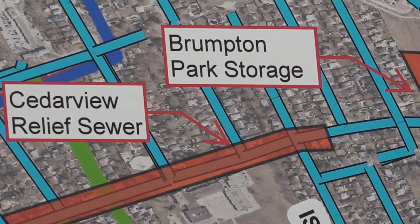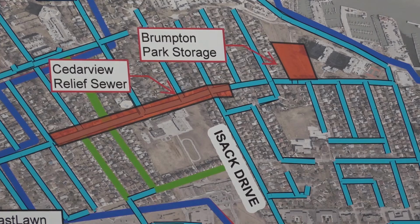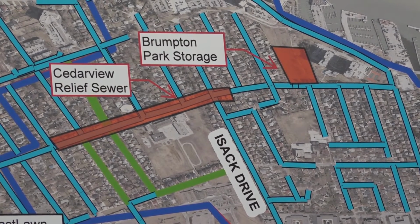Number 4 is Cedarview, a relief sewer rehab on Cedarview, and we're going to replace the existing storm sewer along Cedarview between LaPorte and Brumpton Park to reduce overland flooding and to alleviate the sewer surcharging in that area. But we're going to introduce subsurface storage at Brumpton Park, so basically there will be a holding tank under Brumpton Park, located within the park, to provide temporary storage for runoff water and reduce the surface flooding within that area.